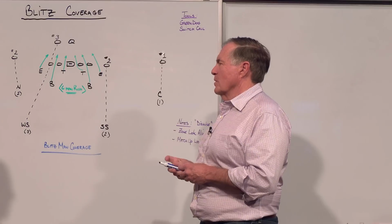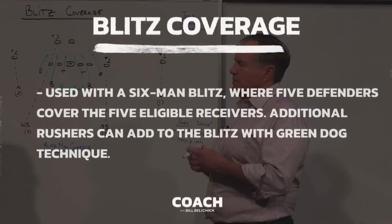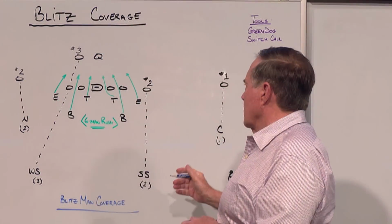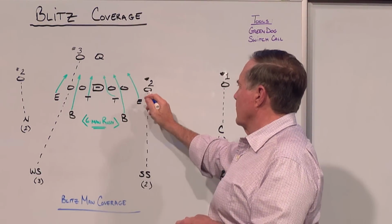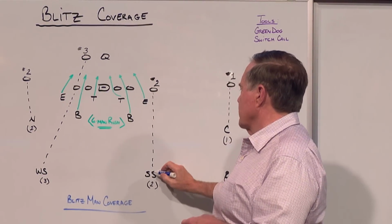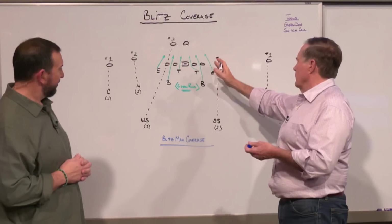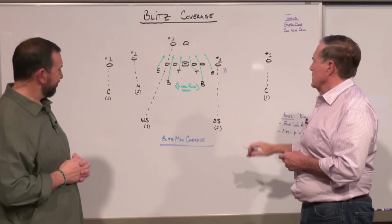Right. We touched a little bit on the 2 under 3D hot coverage. But really, when you bring 6 rushers, you have 5 defenders left, and they have 5 eligible receivers. And in the running game, you kind of have a guy for every gap. If this tight end were to be attached here, you could bring the strong safety up to cover that gap. As he adds the extra gap, you have enough guys to do that.